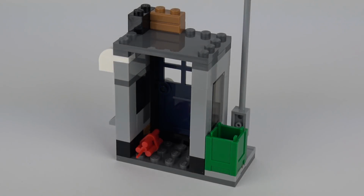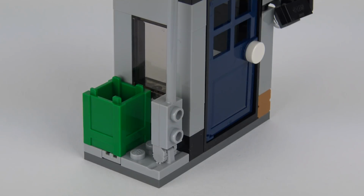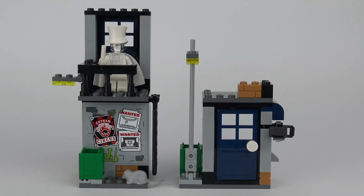With Crazy Quilt out of the way, you can see there's not very much inside, but we do have a green trash can in the alleyway and a lamppost on a hinge. I think the idea of having these buildings in the set is so that you can blast Harley Quinn at them and have her crash through the door, topple the lamppost, or bowl through minifigures. It's a nice idea, but it'll be interesting to see how that works in practice.